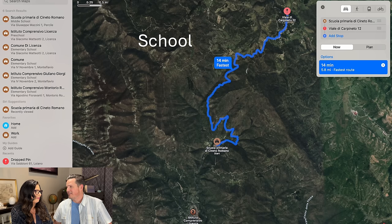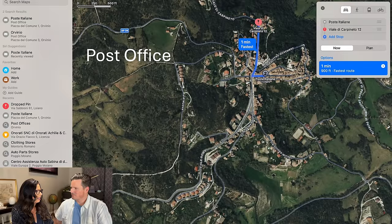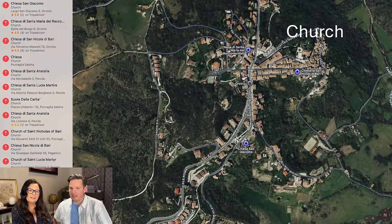I think when I was a kid, I took a bus like 30 minutes, so this is actually a dream. I thought you were gonna say barefoot in the snow up a hill. Barefoot in the snow, uphill to school, and uphill on the way home from school. Exactly. And there is one post office in town. And there are three churches. I'm sure they're all beautiful.